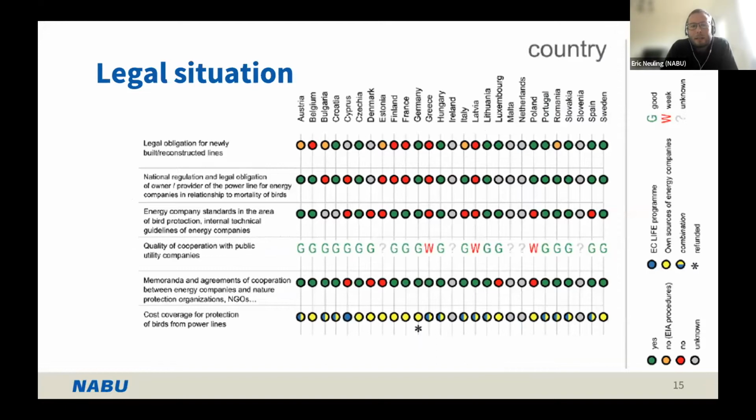If we now look at the legal framework that we have in the EU, looking at bird protection and power lines, we have this graphic. It shows in 5 different questions how the different countries are distributed. We see that there are legal obligations in at least 40% of the member states. We see that national regulation and company guidelines exist also in at least half of the EU countries. We see that in most countries, there's a good cooperation with grid operators. This is the third question. We see that the costs of bird protection are mostly covered by the companies themselves and partly refunded in at least 50% of the member states, for example, by LIFE programs from the EU.